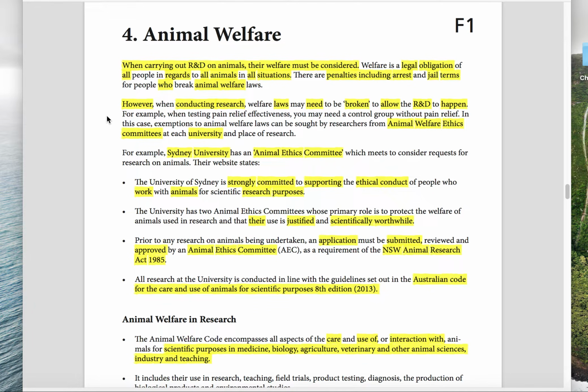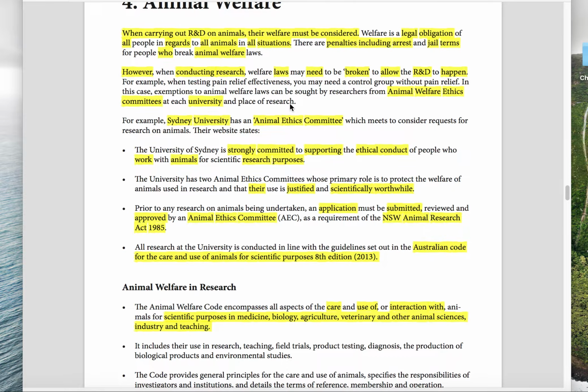If we mules them at that age, that might be a consideration. And so to do that, you would actually have to break welfare laws. What you can do if you're doing research is get exclusions or exemptions from welfare laws for a specific time, for specific reasons, for a specific purpose, in specific situations. Basically, the way that happens is each university or research place has an animal welfare ethics committee.